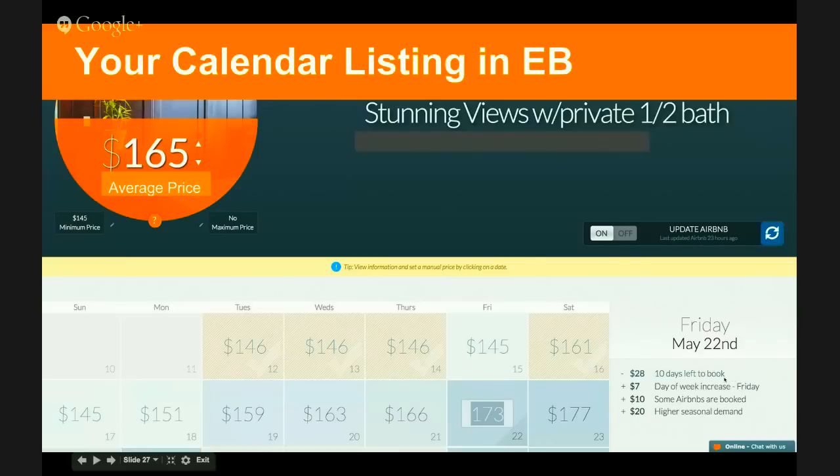So there is a reduction in price because there are only 10 days until that date comes, at least when I took this screenshot. Plus 7 for the day of week, since it's a Friday. You can see an increase in price because some Airbnbs are booked, so up $10 for that, and up 20 for higher seasonal demand. We take all of those things and your average price and give you a recommended price here of $173 for that day.